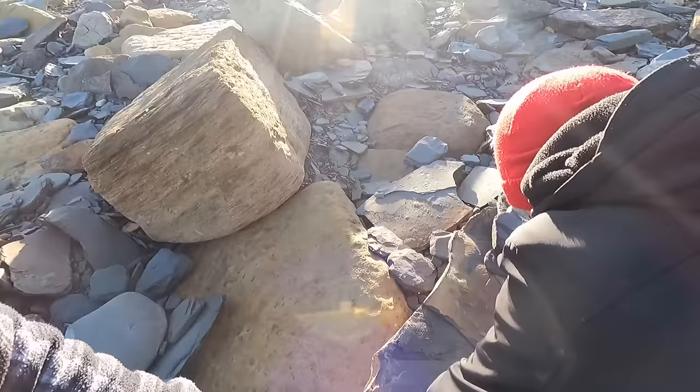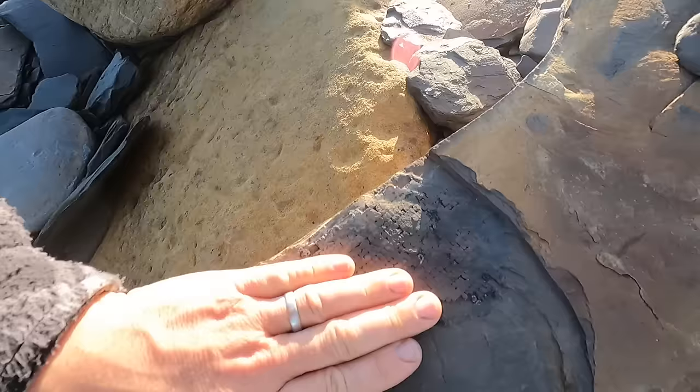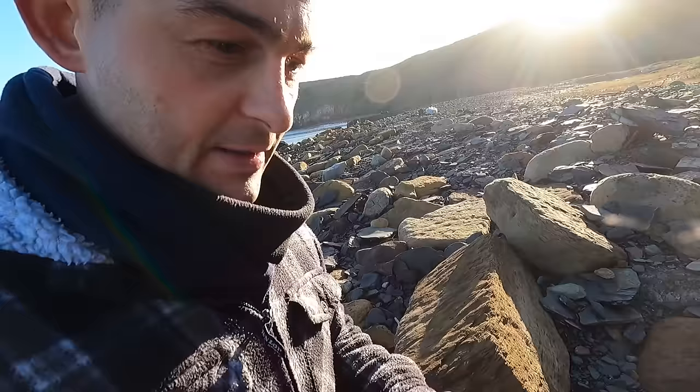I'm glad I found something. I was promising James would come and find some fossils. There's more next to that on this part of the beach, but yeah, that's a cool find. Been washed a lot by the sand, though. But that looks like a fossilised fish. You can see all the individual scales.